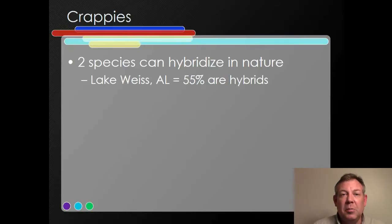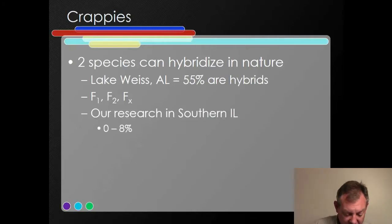This is sometimes a concern, how we can lose species if they can hybridize and one species loses its genetic identity. It's not going to happen in crappie, but in some reservoirs you can find this. You can see where you've got a lot of hybrids. And like I said, you've got the F1, which is the cross between the parentals. If the F1s cross, it's an F2, but if the F1s cross back with a parental, you call it an FX. And so that's how you can get a lot of hybrids.